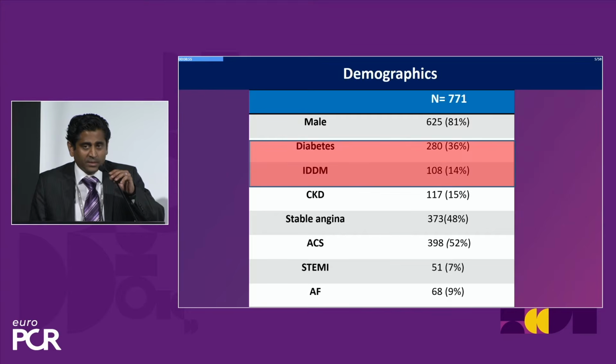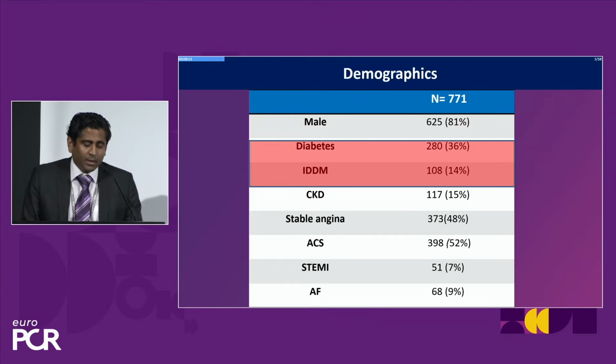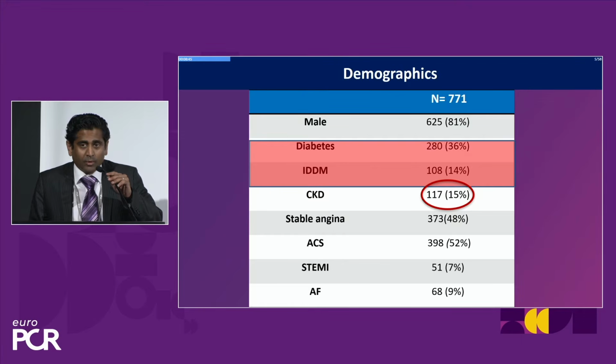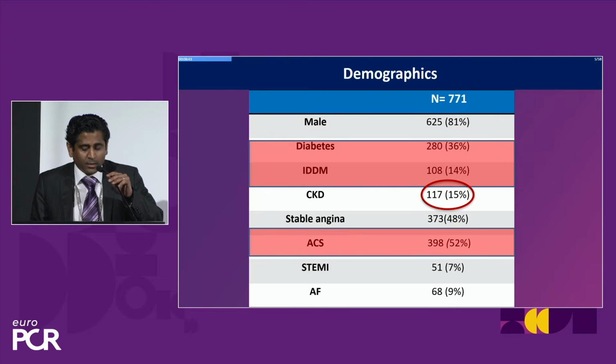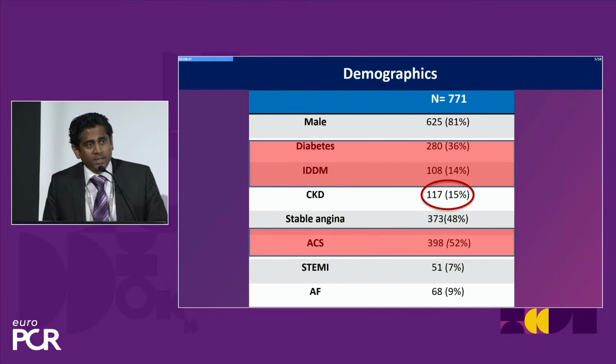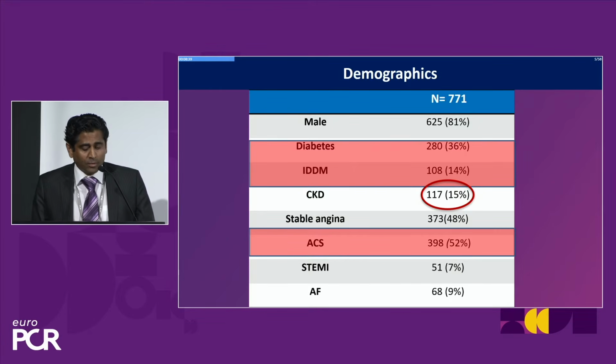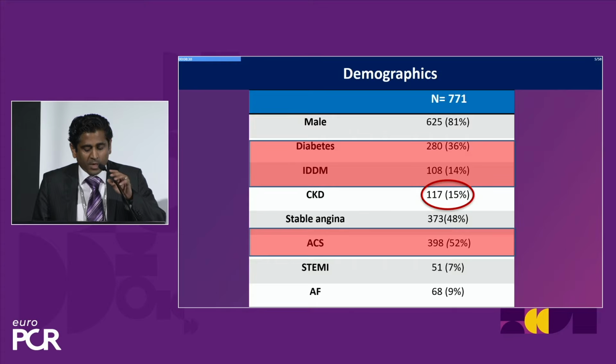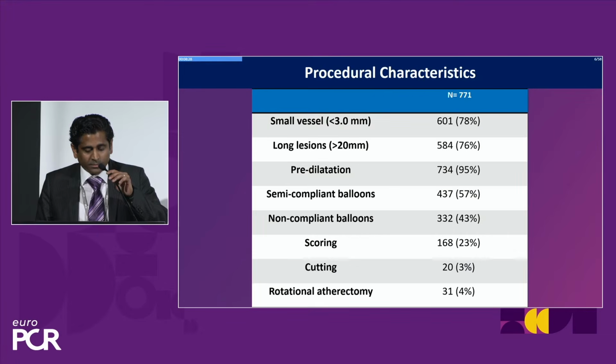So obviously diabetes is one of the main indications. You could see it's almost 36% of patients were diabetic, of which 14% were on insulin. And CKD accounted for 15% of these patients, and you could see almost more than half of these patients were in the setting of acute coronary syndrome. And atrial fibrillation was also seen in around 9%, which means these patients were on DOAC or warfarin. STEMI accounted for around 7% of the population.